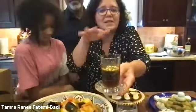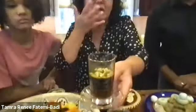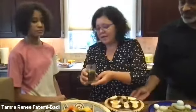So maybe bring this up a little closer and they can see. Oh, yes. Okay, so the pine nuts tend to float. Yeah, they tend to float, and you just kind of, as you're sipping, not taking big gulps, right? As you're sipping, you also will get a couple of pine nuts in your mouth. Yeah. It's nice to roast them a little bit before to bring out the flavor.